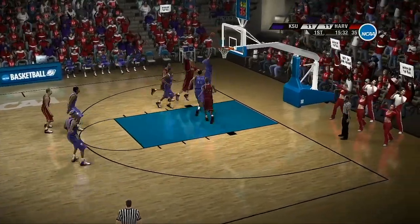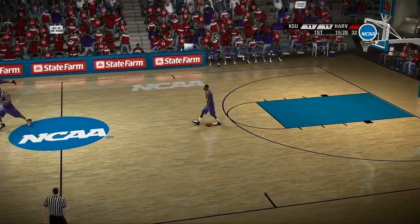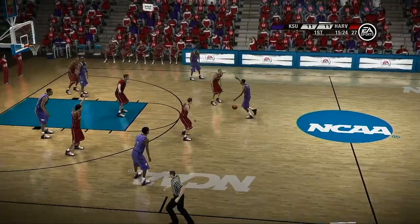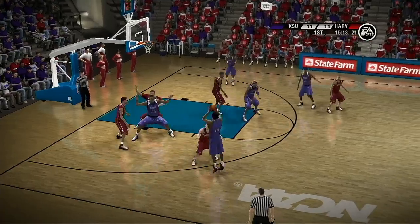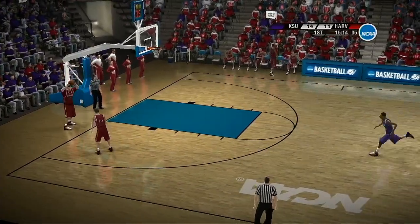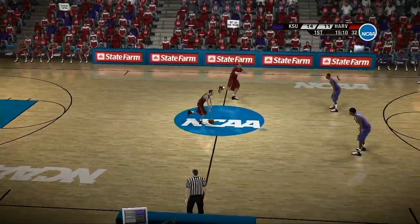From three-point territory, off the rim and no good. The perimeter. Spacing so important. Get 15 to 17 feet apart. He unloads a three. Kansas State are doing a nice job of pulling a solid run together. Hey, they're really starting to click on offense.